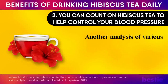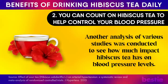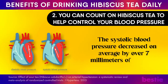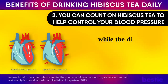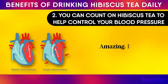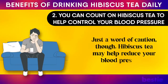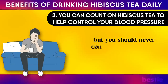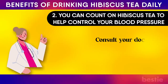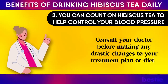Another analysis of various studies was conducted to see how much impact hibiscus tea has on blood pressure levels. The systolic blood pressure decreased on average by over 7 millimeters of mercury, while the diastolic blood pressure fell by over 3 millimeters of mercury. Amazing, isn't it? Just a word of caution, though. Hibiscus tea may help reduce your blood pressure, but you should never consider it a substitute for medical treatment for hypertension. Consult your doctor before making any drastic changes to your treatment plan or diet.